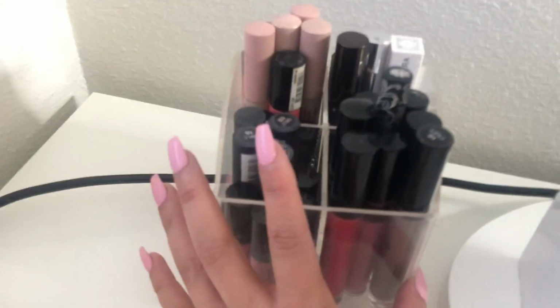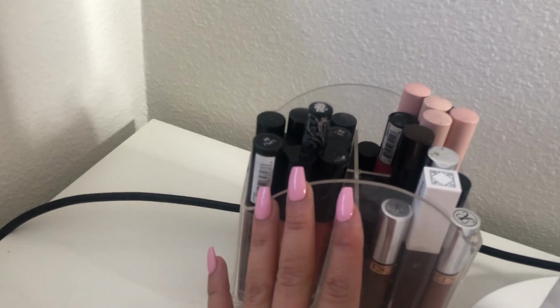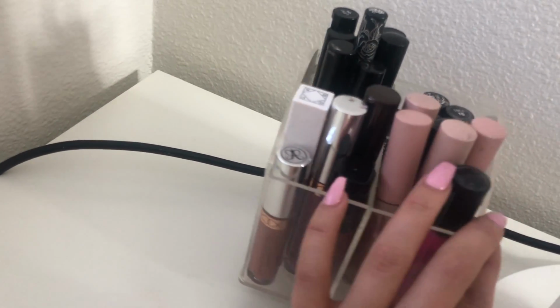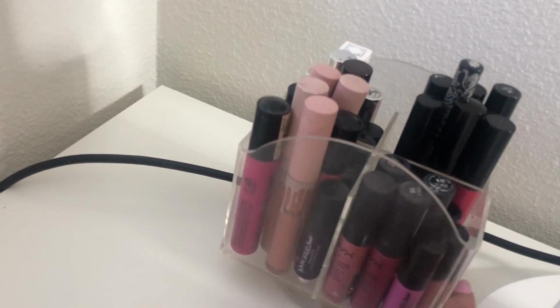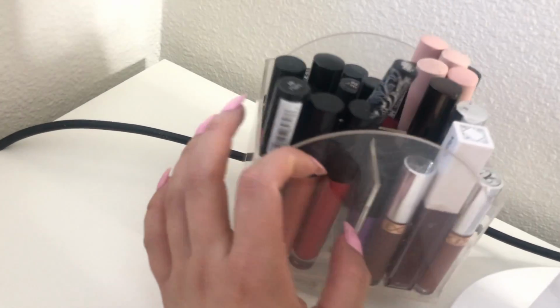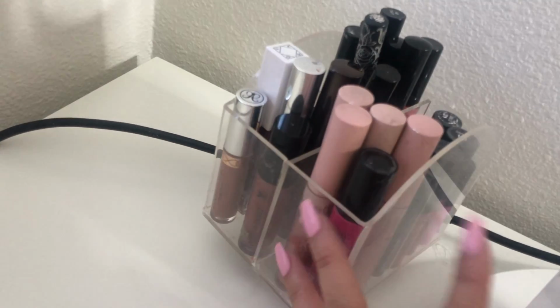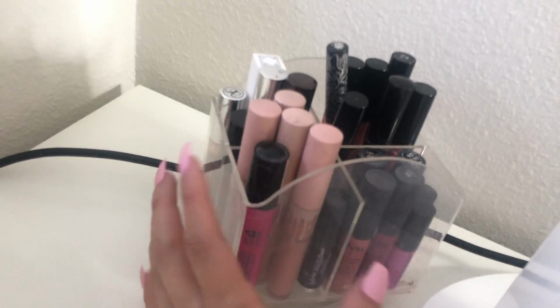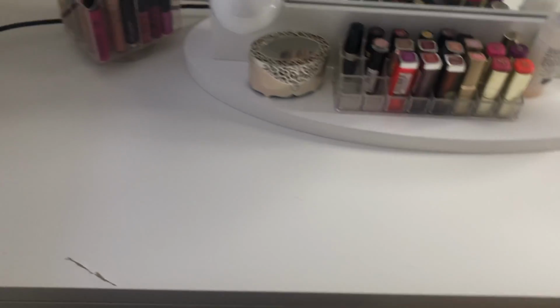And then on this little spin thing, I just have liquid lipsticks. So I have Anastasia liquid lipsticks, the Kylie and Kim liquid lipsticks, a bunch of NYX soft matte lip creams, and just a bunch of random liquid lipsticks. As you can tell, this thing is pretty dirty. I don't have time right now to take them all out and clean it, so that's gonna have to do.